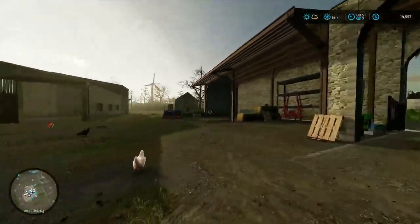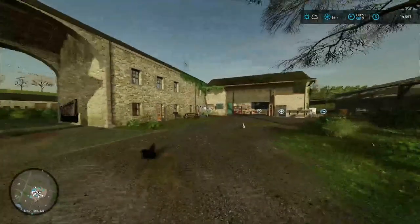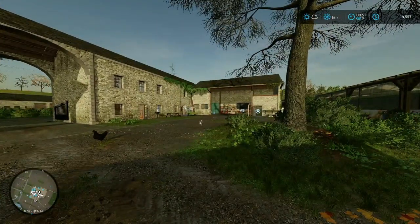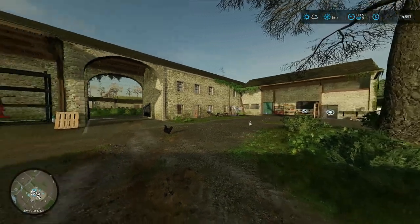So that's what's going to be going on here, but I think that's going to do it for now. We got a field, got a big silage selling point, and got some harvesting done, so we're looking good. Money's low right now, but we'll get her up.